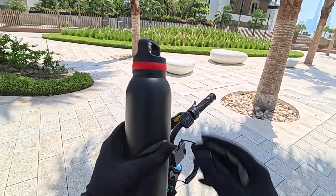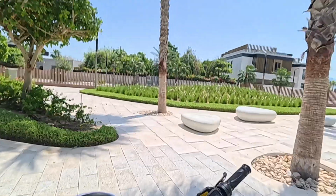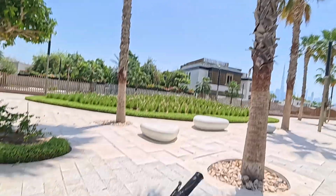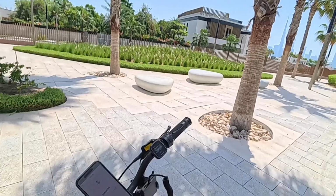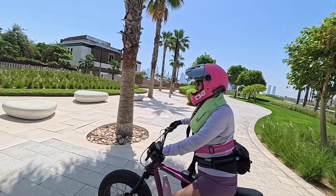Another key thing is keep hydrated as well when you're out in this heat. Yeah, which is impossible in this helmet. Yeah, let's go on the road. Let's go back on the road, yeah?